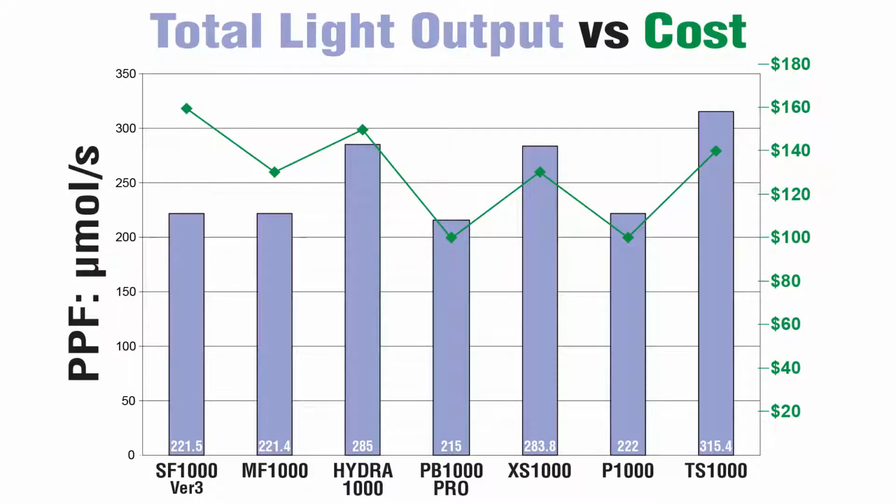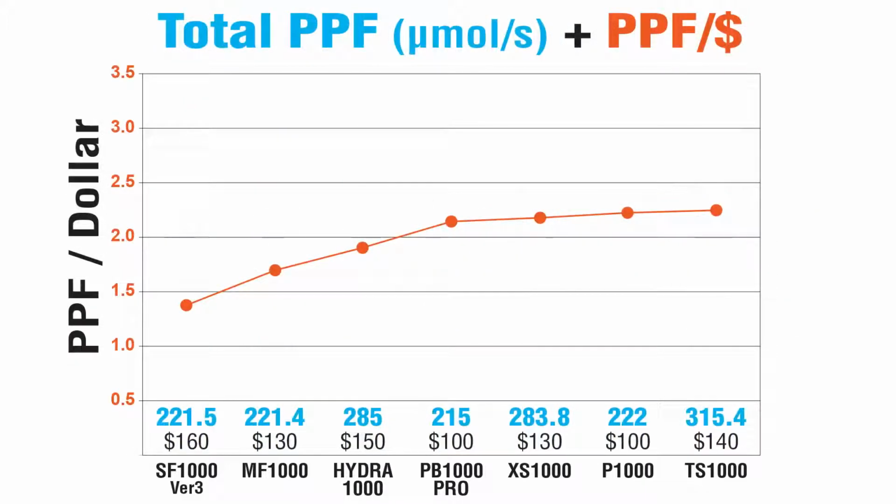By overlaying those metrics, we can see where the best values are. Prices have radically changed since my previous video. Right now, we're seeing a price war. As we move to the right, the lights generate more photons per dollar spent. That SF1000 lags severely with less micromoles per dollar, and that's after a major price drop.